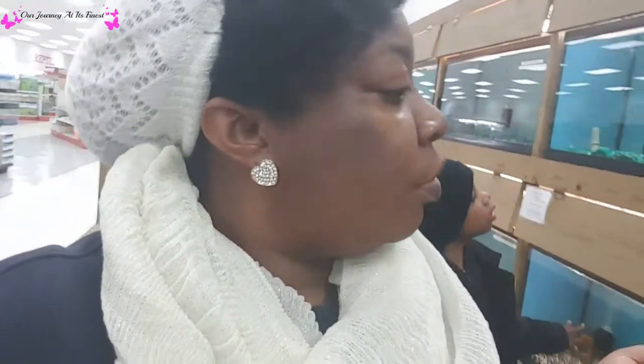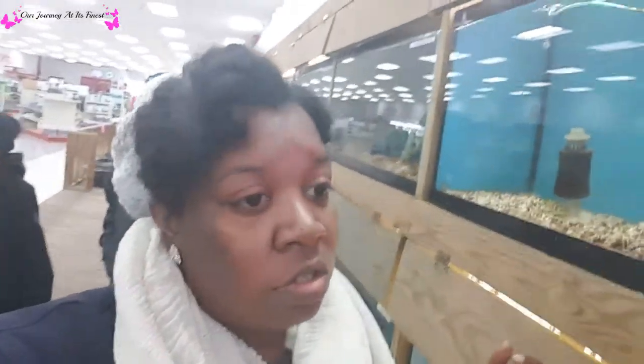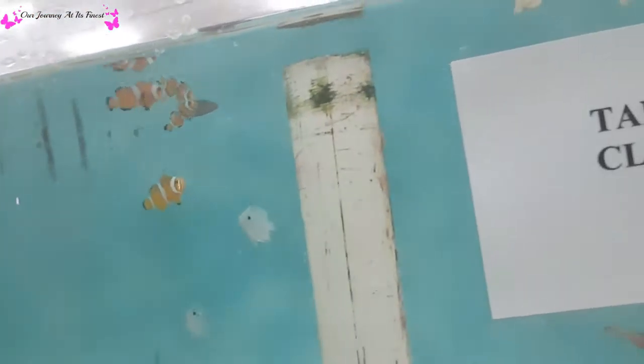So we're trying to find the clownfish. Oh no, I don't think they have it. They got the electric blue fish. Hold on, baby. But no clownfish. No clownfish. Where you see a clownfish at? Where? Oh, we got the clownfish. Where is it? Oh, there it is. It's so small.